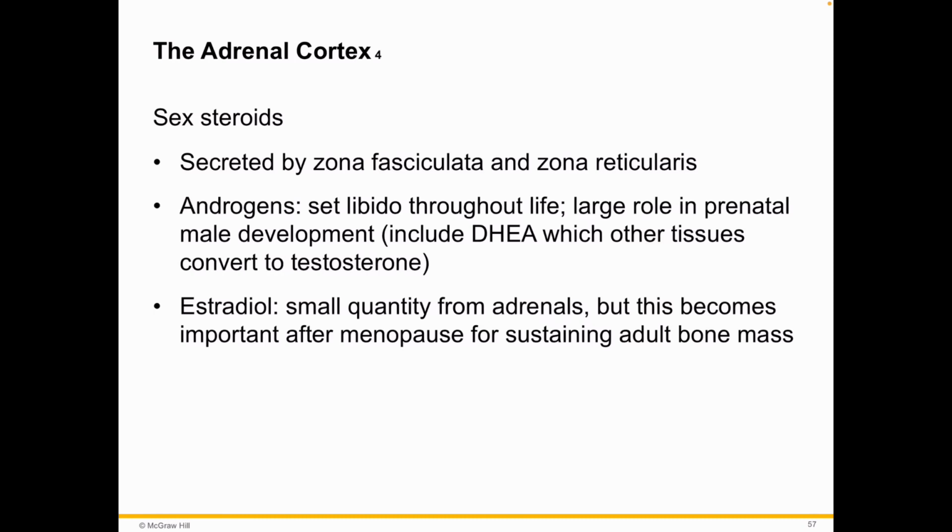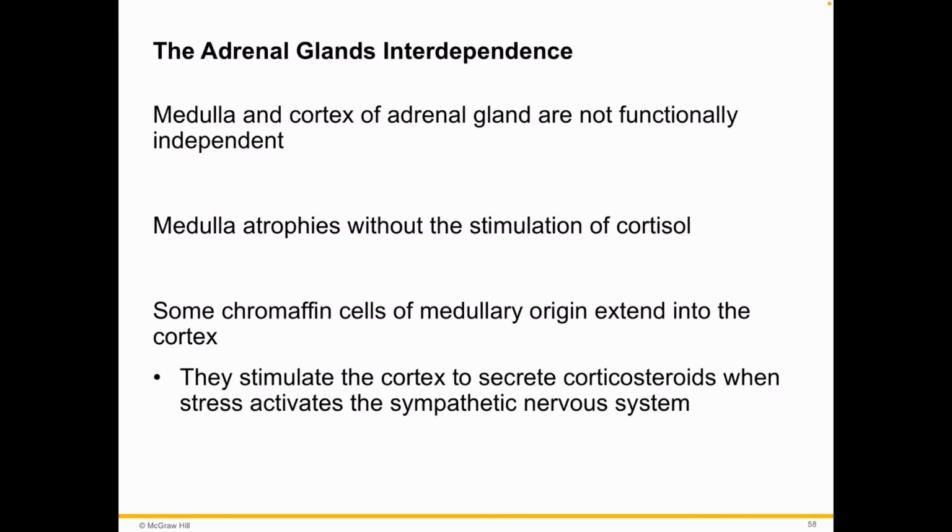Remember, we're going from like a 10% to an 8%, and so estradiol plays a little bit of a part in that retention. The medulla and the cortex of the adrenal gland are not actually functionally independent, right? So they need each other. So the medulla is going to shrink without the stimulation of cortisol, which is something that the cortex is going to be responsible for.